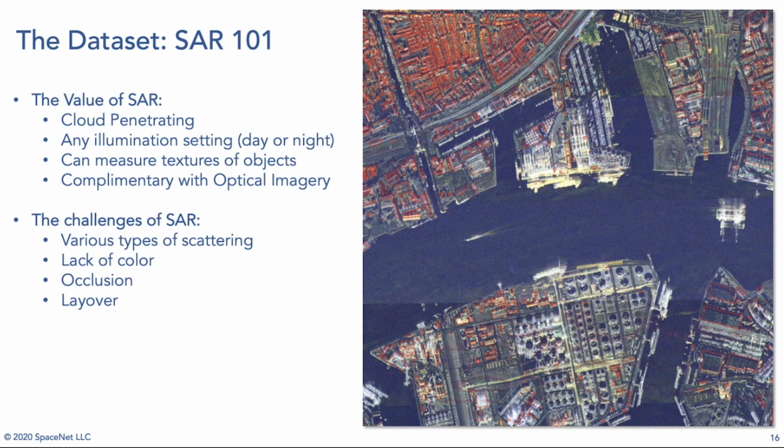Also, one of the challenges of SAR is shadowing. You might have areas of occlusion where there's no data because something's blocking it. Additionally, layover. I mentioned in the last slide that we took images from the north and from the south. That will produce a different type of shadowing and a different type of layover in opposite directions, potentially. And that's one of the challenges of SAR as well: understanding how the phenomenology works so that you can interpret the image correctly. With that, I'm going to turn it over to Todd to talk about the Maxar dataset.